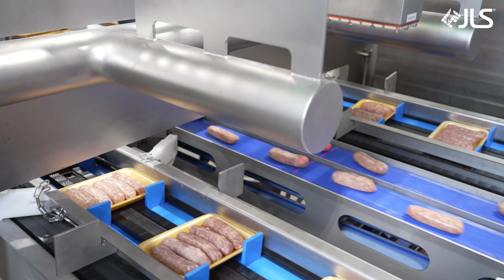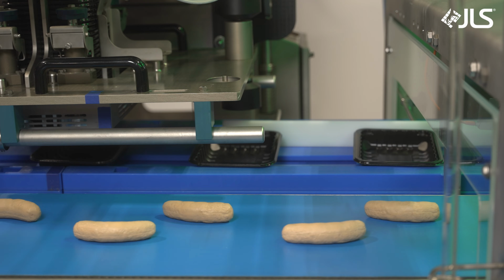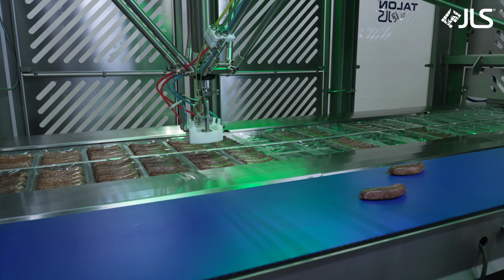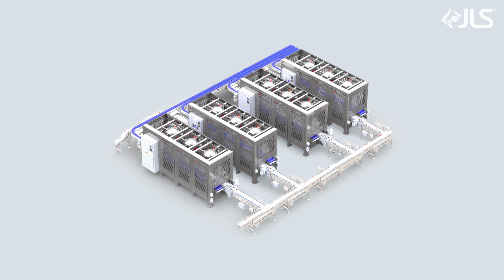Some of the challenges with rigid tray loading is that you're not only managing the product flow, but you're also managing the tray. That's a little bit different than other technologies. However, JLS's experience with vision systems, communication, and integration allows us to do that seamlessly. We don't just look at a robot and a thermoformer, we look at it as a full system solution.